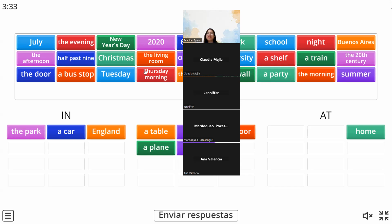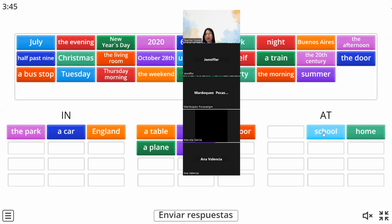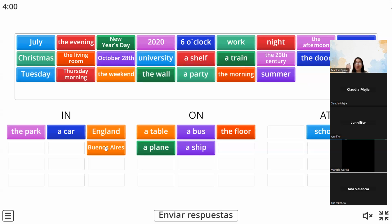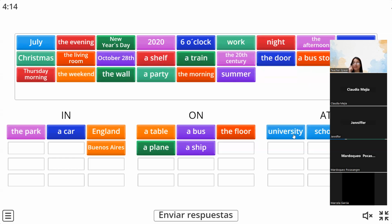Okay, now if I say school, in, on, at school? At school, exactly. Okay. Now if I say, guys, Buenos Aires. In Buenos Aires. Remember, in: countries, cities, and neighborhoods. Yes, in Buenos Aires. Now let's see, university. At university. At is specific, at university.